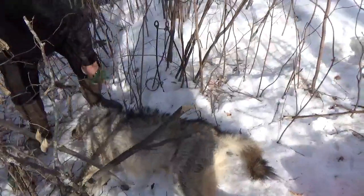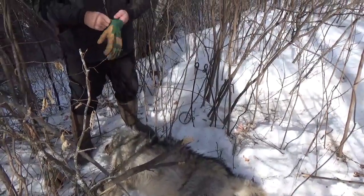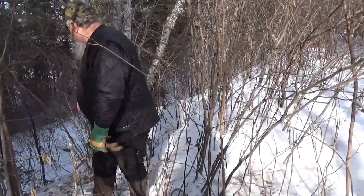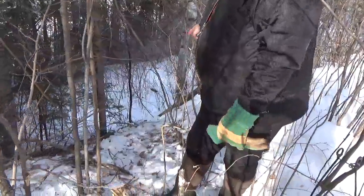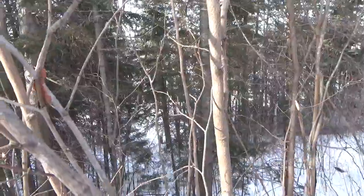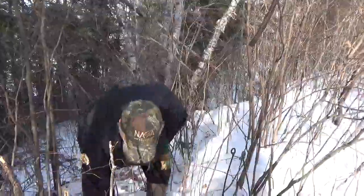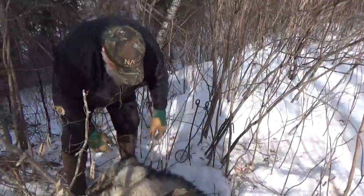Just flip them over here, and yeah, he fought a little bit here. I don't know if you can see the trail down. He came from down below. There's kind of a trail going through there and off of the ice, and lots of squirrel sign down below, and a lot of middens and what have you, but looks like he came up off the ice. So, well, he's frozen, but not that frozen.